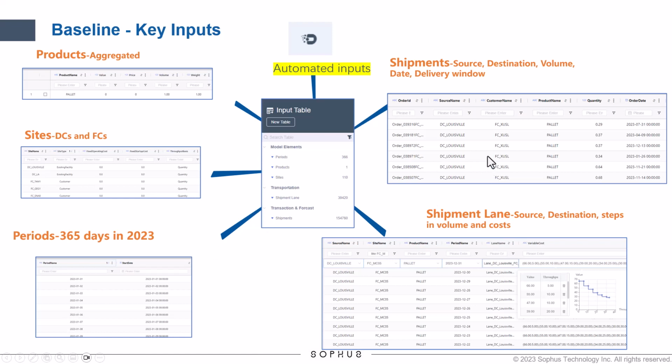On the right hand side, you can see we have 2 bigger tables as input. The shipment table, which is source, destination, volume by date, and you can also define the shipment window here. So we can choose the latest pickup date and latest shipment date. For the shipment lane table, we define the source, destination, and the period and the cost. The cost can be defined in a stepwise fashion. So this shows the economy of scale when you ship larger orders.